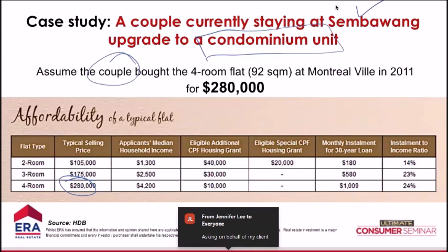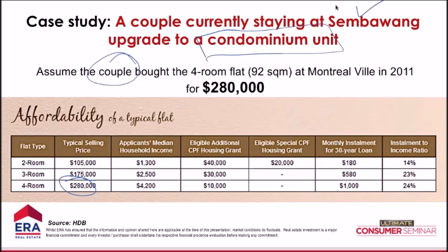I'll give you two scenarios. One is you sell your HDB, can you upgrade to Commodore? I'm just doing some estimation in terms of prices because I do not have the price list from Commodore. Just now, remember I talked about the sweet spot. I'll just work on the sweet spot itself.